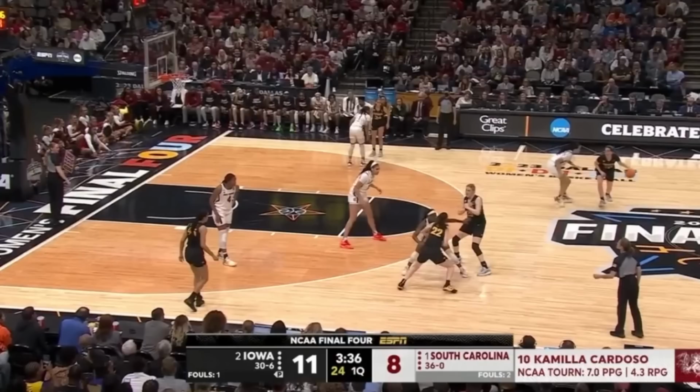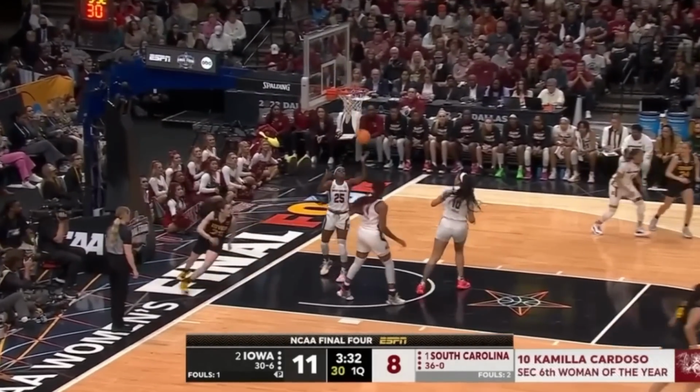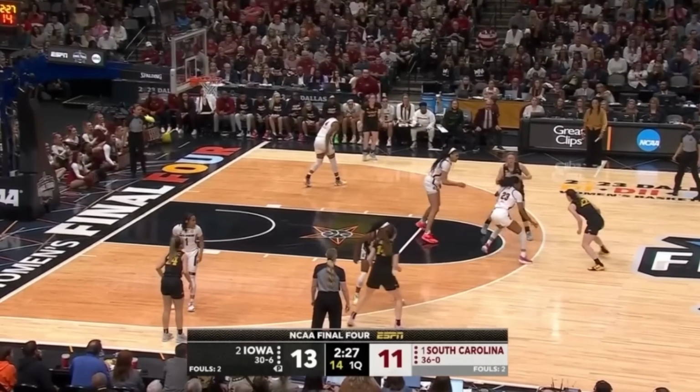She's very good off the ball too. So she moves off screens. Iowa does a great job of screening and getting her to her spots right here. Curls it, drives her right hand again with the paint open. Great drive, re-screen right here.